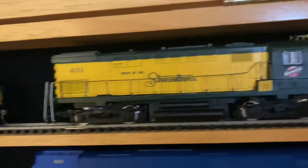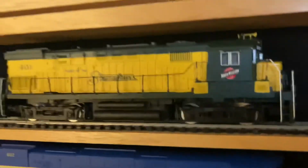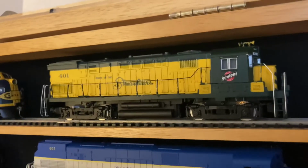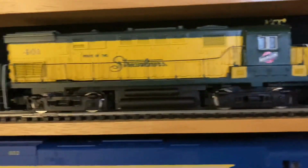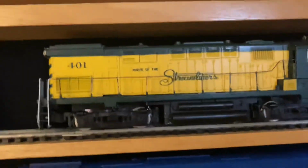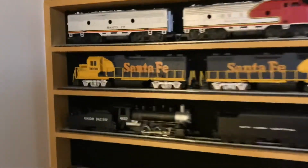We got this really nice custom Rivarossi Alco Century 424 diesel. I picked this guy up for $4 right before Thanksgiving of 2019, and I've been working on it a little bit ever since. I finally got it to a state where I'm happy with it. I will eventually be adding DCC, as I actually plan to do to most of these diesels, except for the GP38s. Probably gonna sell these off.